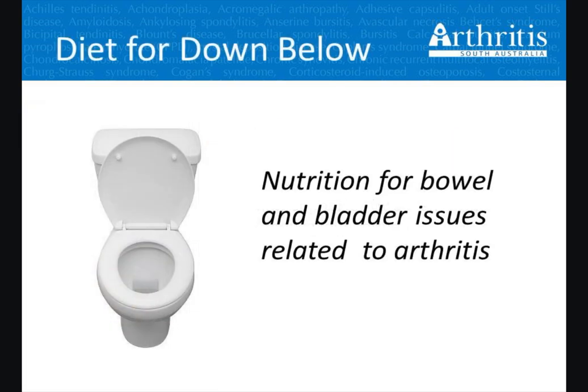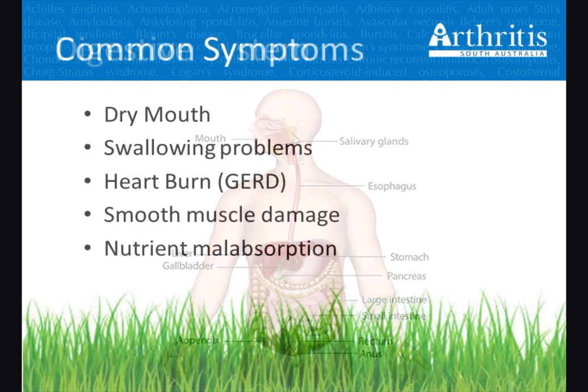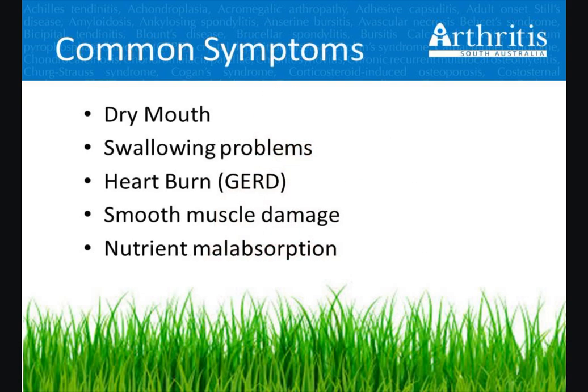Alright, so I'm going to talk about nutrition for your bowel and bladder issues that are related to arthritis. So this is a lovely picture of our digestive system. If you ever did biology at school, I'm hoping that you've seen this before. Arthritis conditions can affect all of our digestive system, particularly those that have any kind of smooth muscle problems, much like this picture in mind. Sorry, I can't have it up at the same time, but I'm going to talk about some of those symptoms.